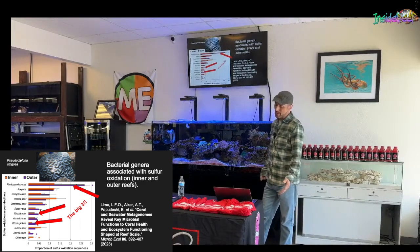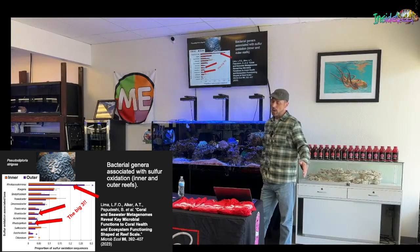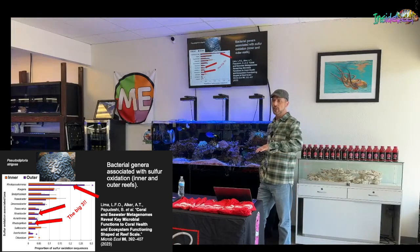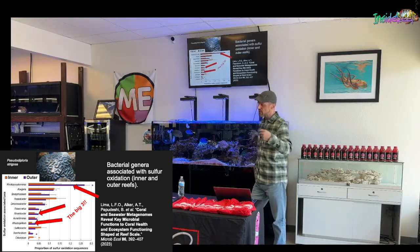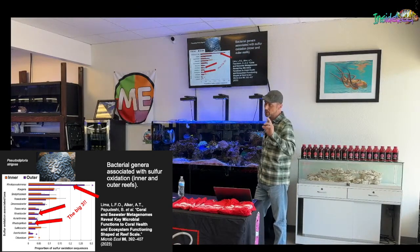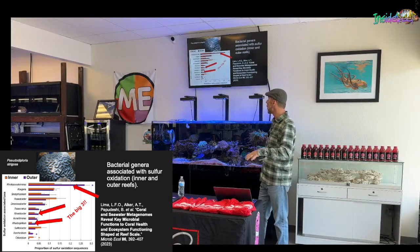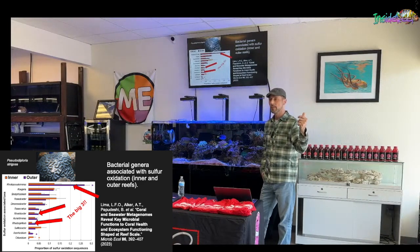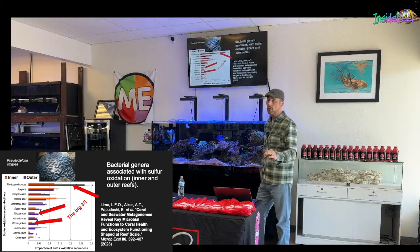And somehow there was some imbalance between the two. Mainly, there was a relative abundance of the sulfate reducers compared to the nitrogen fixers. I'm sorry, they were sulfur oxidizers, and among them all the big three again: Rhodopseudomonas, Rhodospirillum, Rhodobacter. All three of our purple non-sulfur bacteria, right? They're in this group of sulfur oxidizers.